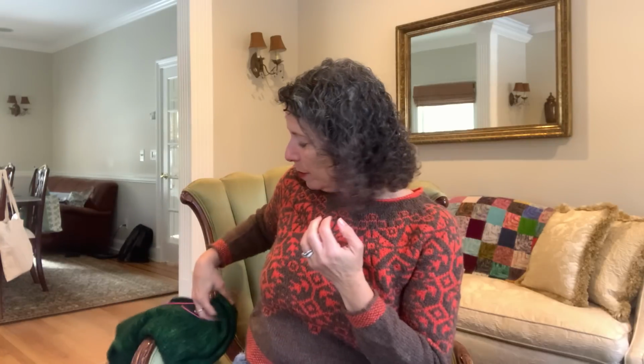Always. So I have plenty of this yarn left because this is about 4 skeins. I should have 4 more. I think I can only find 3. 1, 2.